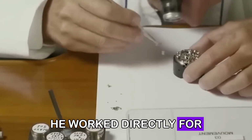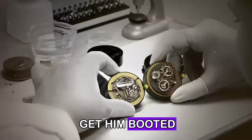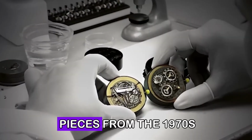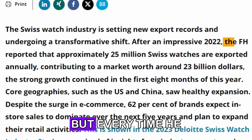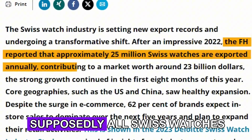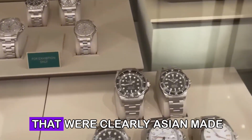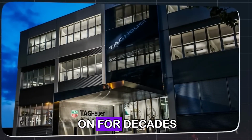He worked directly for a major Swiss watch brand, a legit pro, and all it took to get him booted? Asking too many questions. He was restoring vintage pieces from the 1970s, the holy grails for collectors. But every time he cracked one open, things weren't lining up. Supposedly, all Swiss watches had hands, dials, and even bracelets that were clearly Asian-made. And this wasn't new. It had been going on for decades.